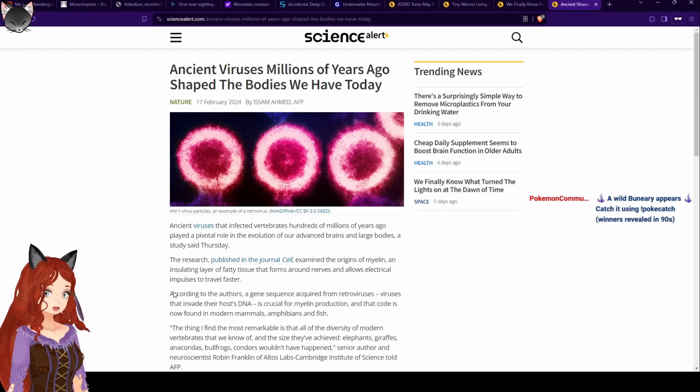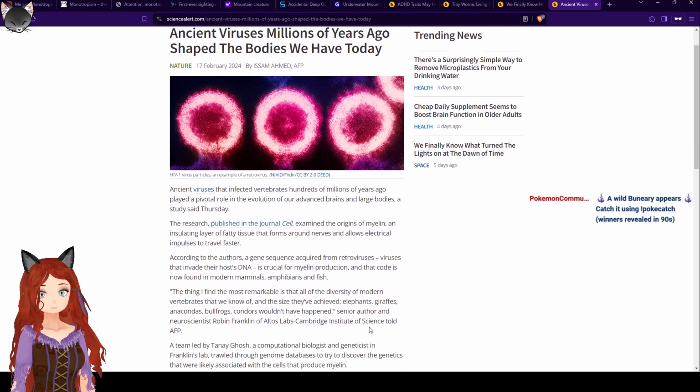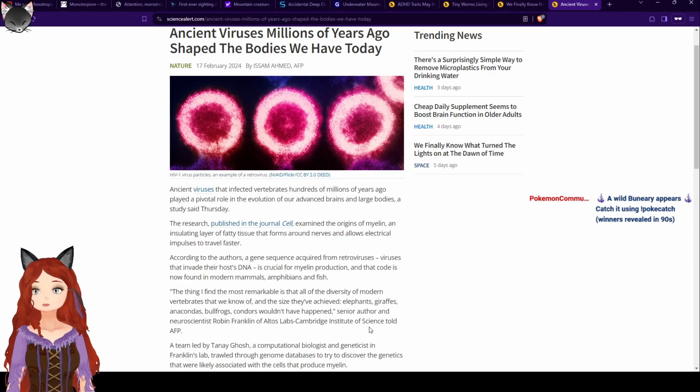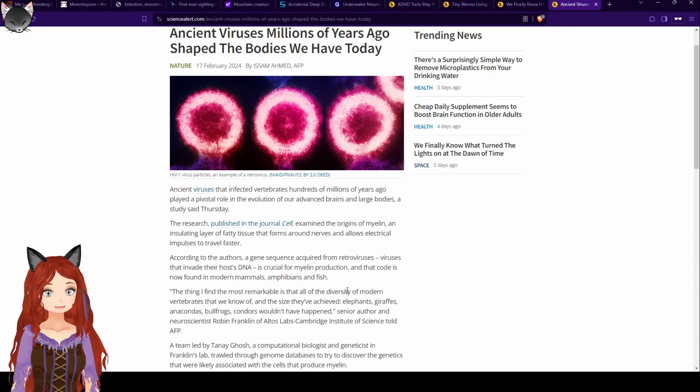All right, ancient viruses, millions of years ago, shaped the bodies we have today. Ancient viruses that affected vertebrates hundreds of millions of years ago played a pivotal role in the evolution of our advanced brains and large bodies, the study says Thursday.